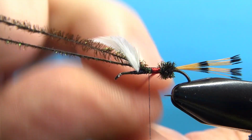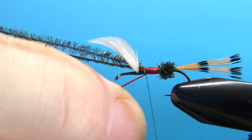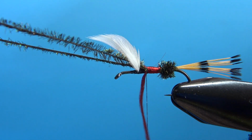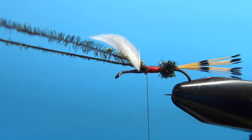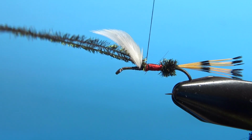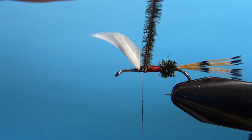So you can take it maybe a wrap farther up than you think you need, because we can always wrap the peacock herl just a little bit back to cover up that if we get it too long. See what I'm saying? If that red is too long, you can just wrap your peacock herl a little bit back on it. I think that is probably about the size we want. So I'm going to go ahead and catch this. I'm going to take this peacock herl back, part my thread right there.